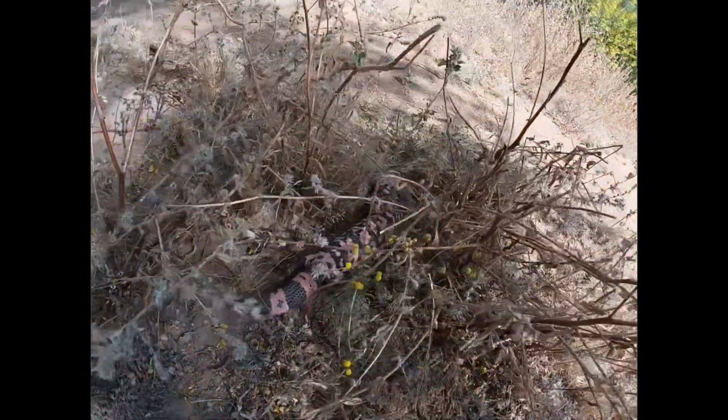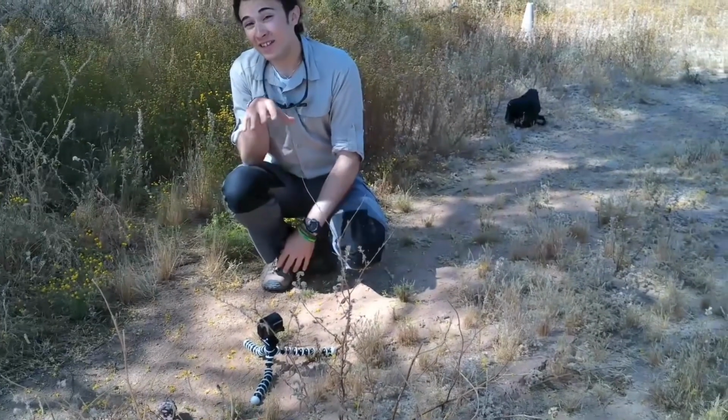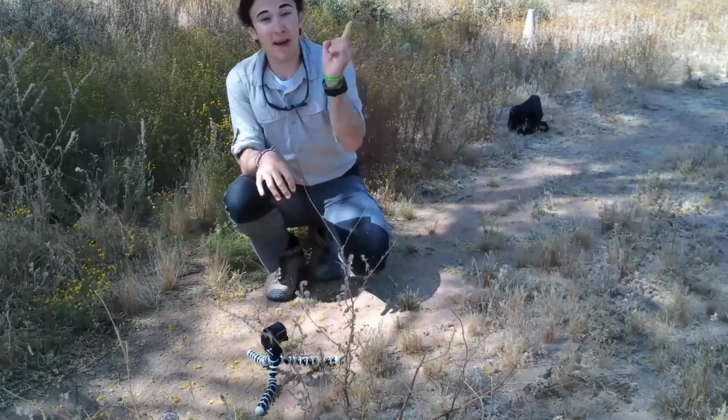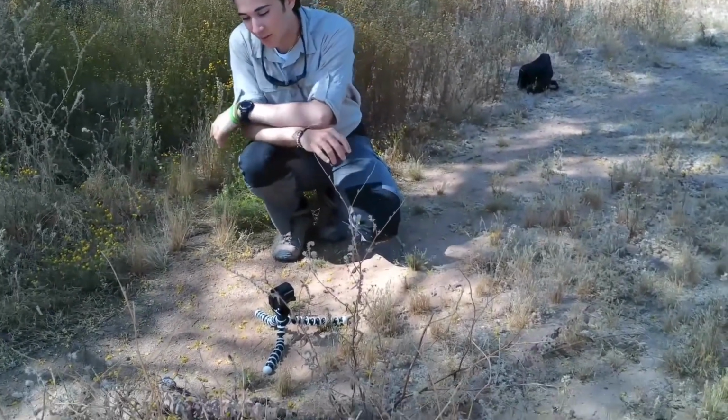And if there's nothing in the hole, then they will simply leave. Or if there is something in the hole, they'll get a meal. If not, they'll leave. And these lizards are actually intelligent enough to know to come back to the hole on clockwork to wait till that animal is back in the hole. So how cool is that?